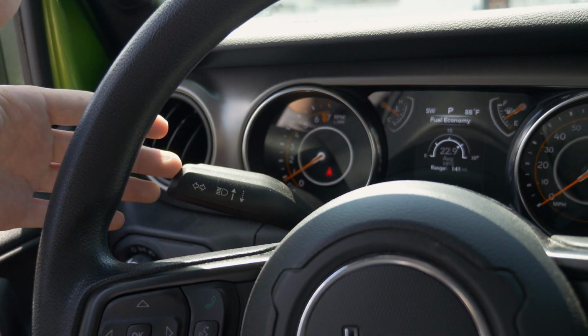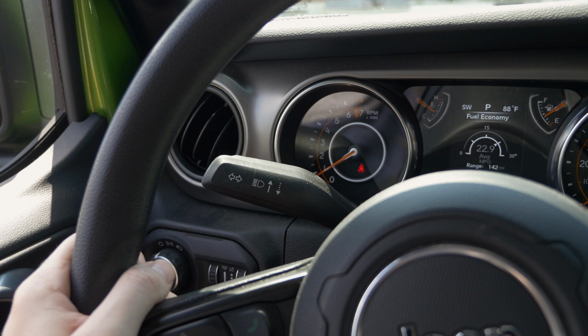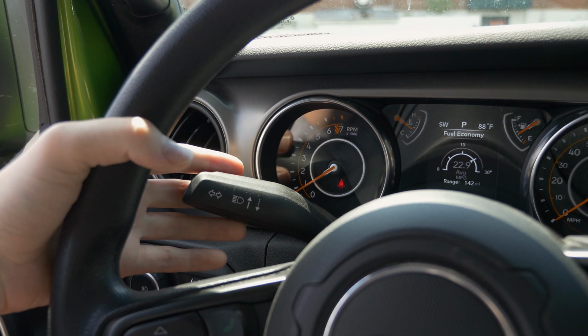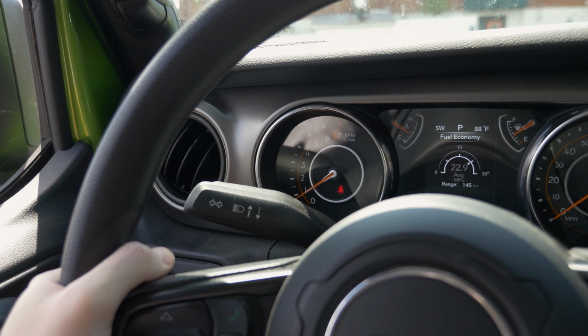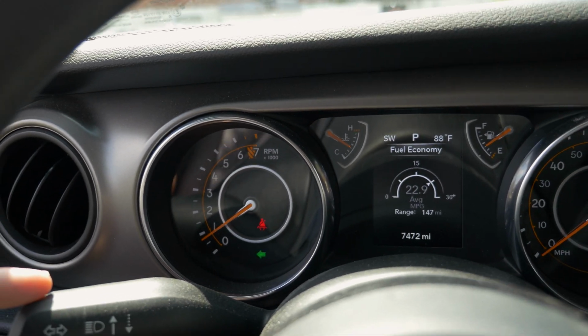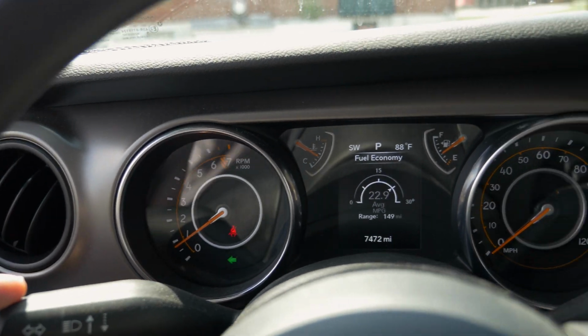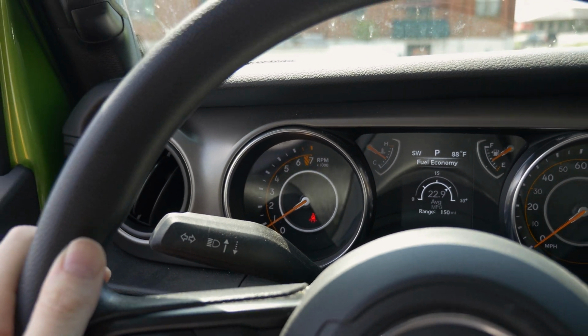It's a little strangely placed because you have to really reach for it because it's actually pretty far in from the steering wheel itself. So you've got to pay attention to that while you're driving so you can actually get to it. But of course, turn signals, also interesting. The actual indicator for the turn signal is in the bottom of the gauges instead of the top, like most cars I've driven. Who knows why that is?